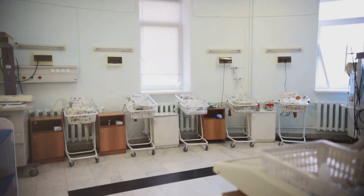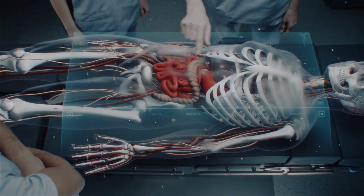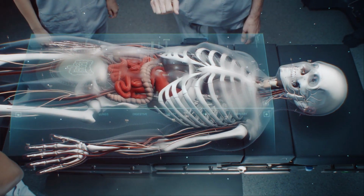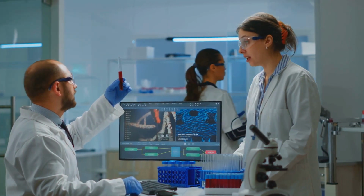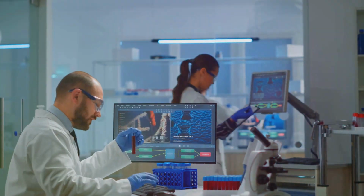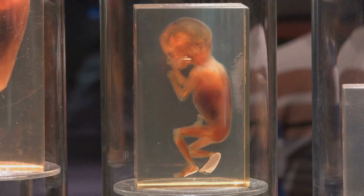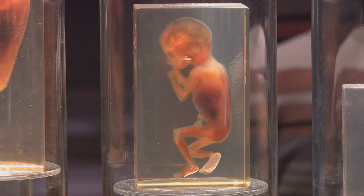As we dive into the world of artificial womb technology, let's explore its evolution and how it might revolutionize neonatal care. Artificial womb technology did not just appear overnight. The seed of this revolutionary concept was planted in the minds of scientists many decades ago, during the mid-20th century. It was a time filled with curiosity and a drive to push the boundaries of what was deemed possible. The 1950s and 1960s were a period of exploration and innovation, and the field of neonatal care was no exception.